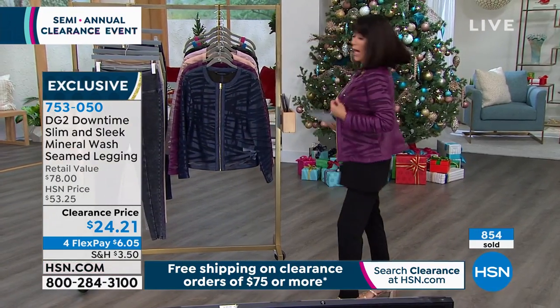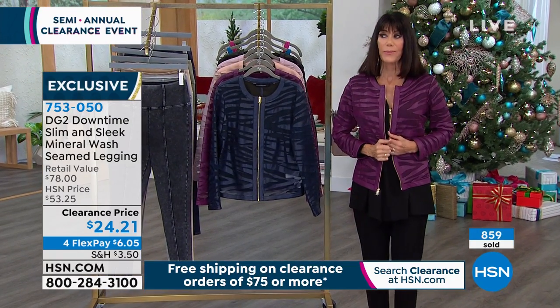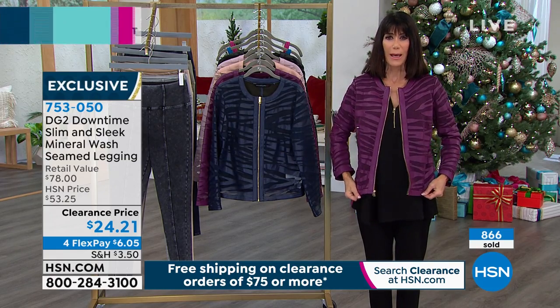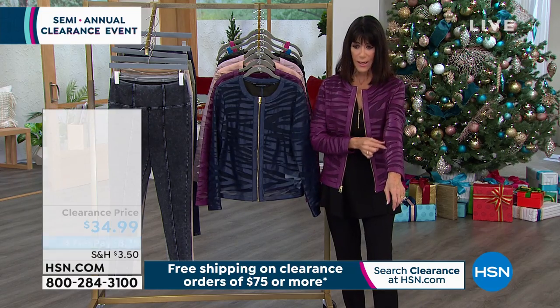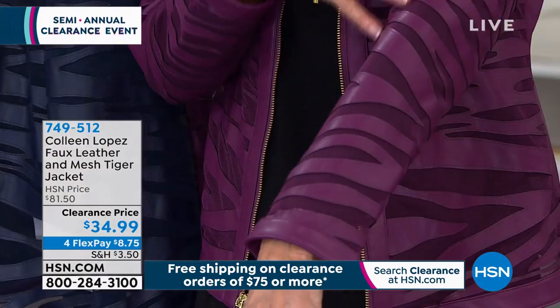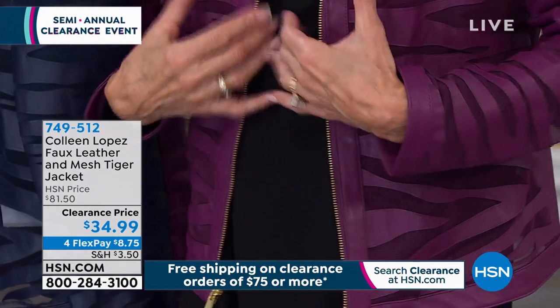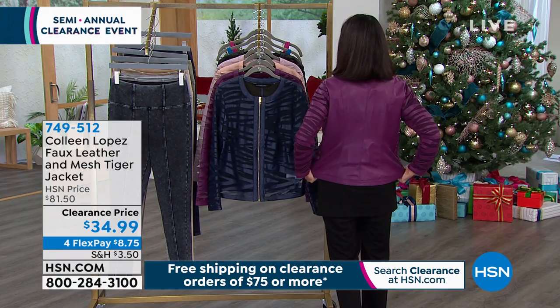Okay, time for the jacket. All right. I love this jacket. And as mentioned just a little bit earlier, what is so great about it is that you're getting all of this accent, okay? If you look at this up close, this is all done with a combination of a faux leather and a mesh. So the mesh and the faux leather is what's creating almost like this tiger look to it. Check it out in the back as well.